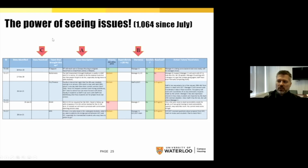So I'll draw your attention to a few different items on this chart here. So the A in the middle here, the A arrow, it's pointing to the issue description. So again, each team fills this out, or an individual will fill this out, and it gives us some detail. So again, what is it that we need to do? So the what part of the target. The B is referring to who owns the issue. So a specific individual needs to own the issue. So again, that's really important, so we know who's accountable. And then the when, I'm pointing to the date resolved.